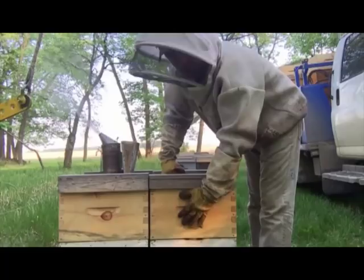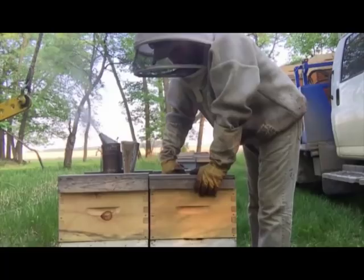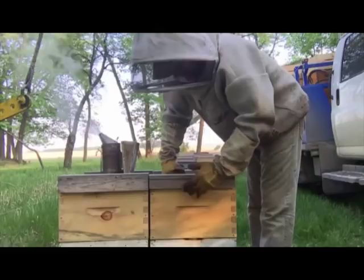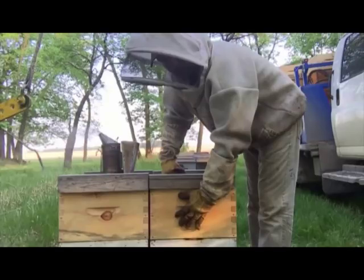And the plan is, as the crops start to bloom, as we get into the heavy flows where they're starting to store an amount of surplus, we will move that queen back down to the bottom box and allow this top box to hatch out and backfill, and then we can harvest it.